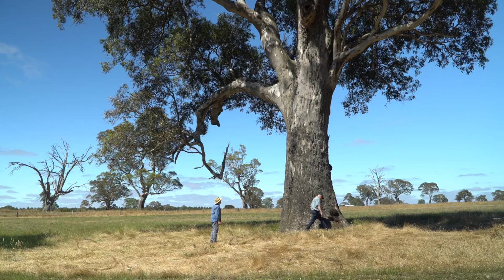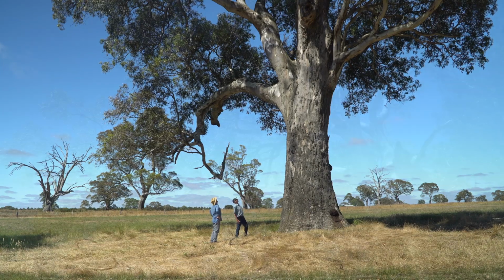Most of the trees here I reckon they'll be around 200 to 300 years old. We've got a couple of big fellas down there, one with about a 10.5 metre girth around the base. He's a huge tree, and they couldn't cut him down. He was too big for them back in the 1920s.